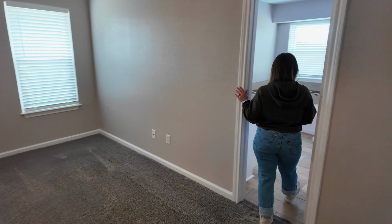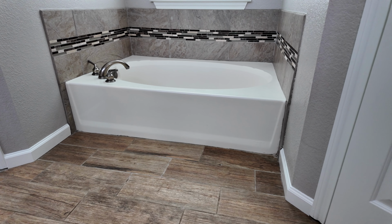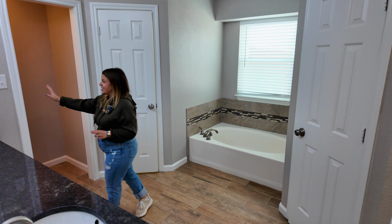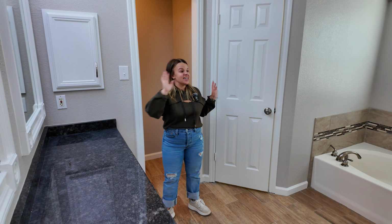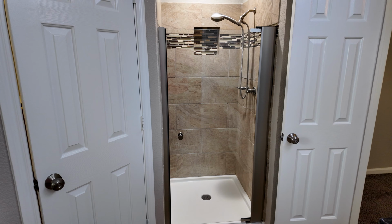Head into the primary bathroom. Huge primary bathroom. Single sink, but we've got a vanity knee space in here and an old school medicine cabinet. So cool. We have his and hers closets, a soaking tub, and a walk-in shower.